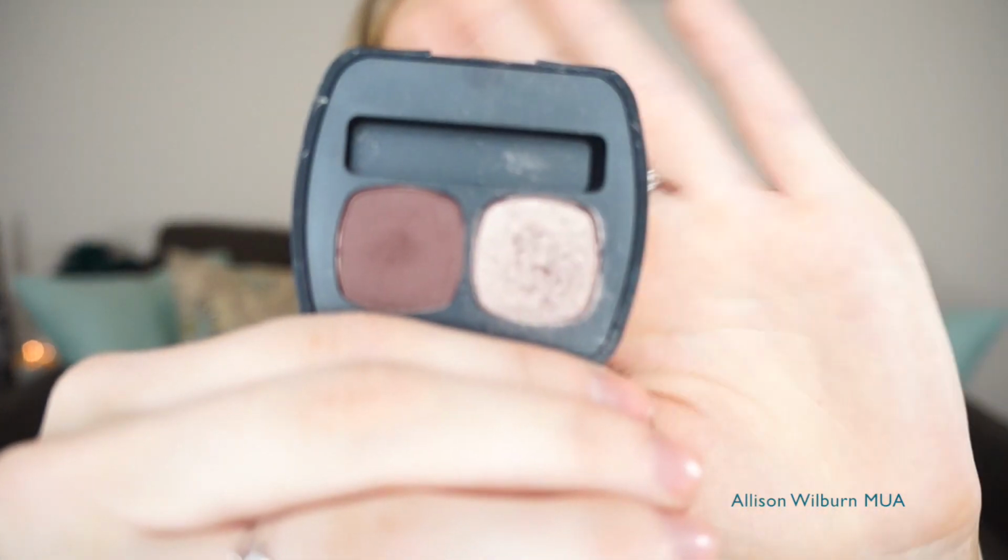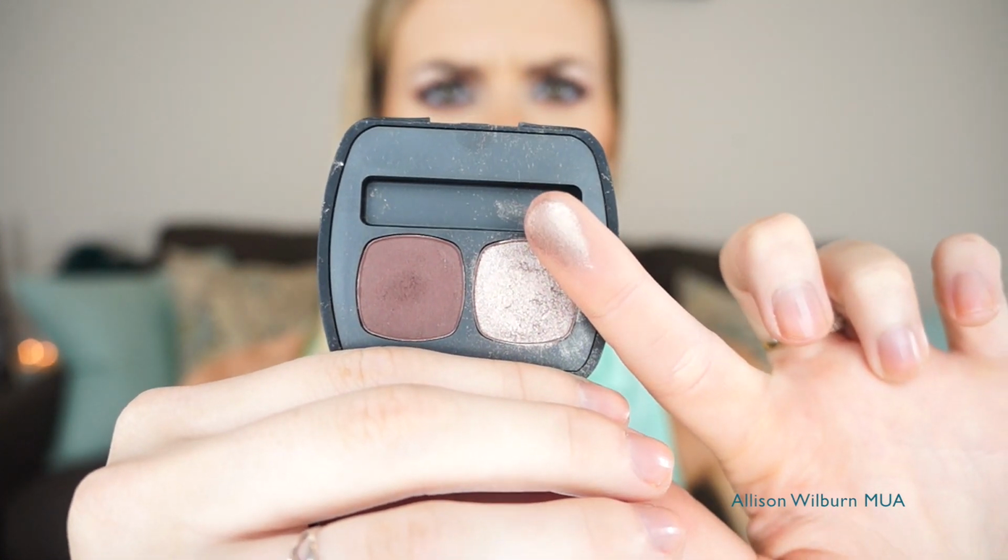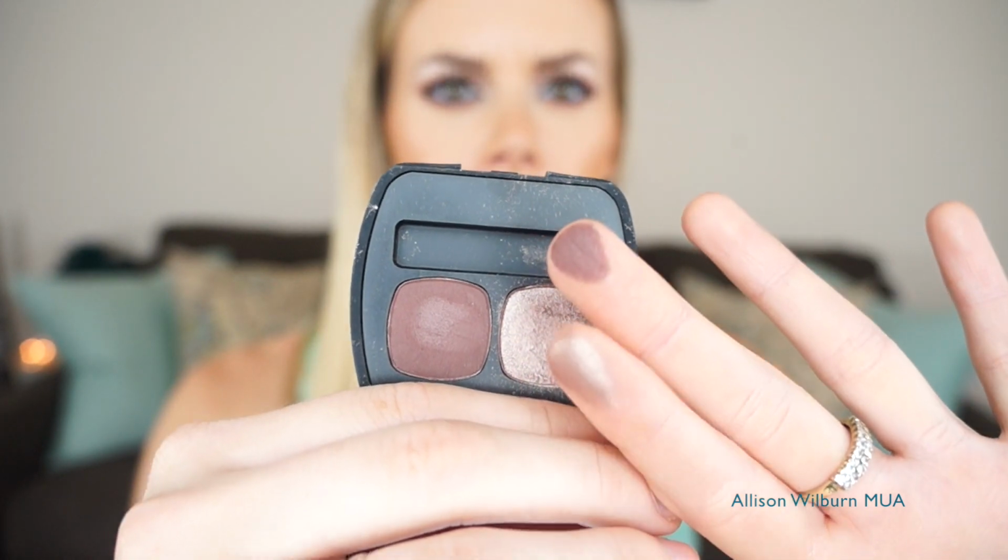Moving right along, another eyeshadow I've been loving is called the Epiphany. It is a Bare Minerals ready little guy, and these are the colors. So you're getting a taupey color, a shimmery taupey bronze color, and then a really dark brown color. And they're just so pigmented. I like this because when I'm more pale, this looks more bronze. And now that I'm tan, it looks more taupe. So it's kind of like a chameleon, and I really like that about it.